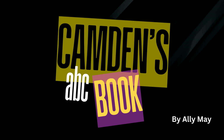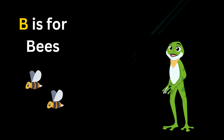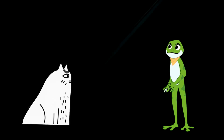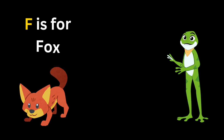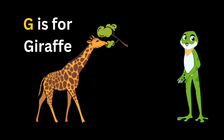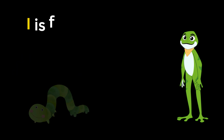Camden's ABC book by Allie Mae. A is for alligator. B is for bees. C is for cat. D is for dinosaur. E is for elephant. F is for fox. G is for giraffe. H is for horses.